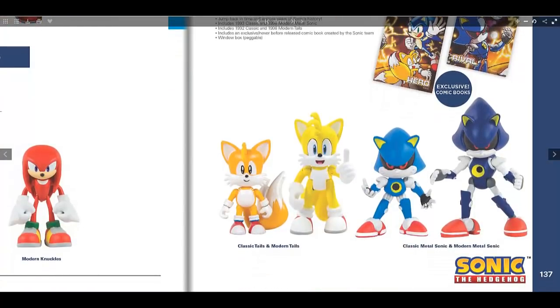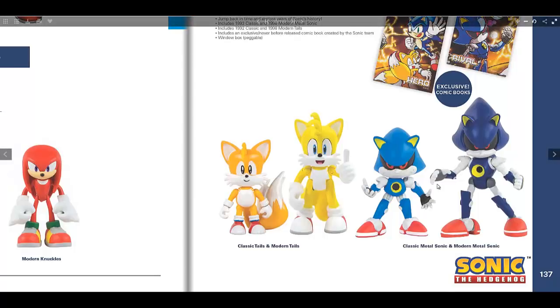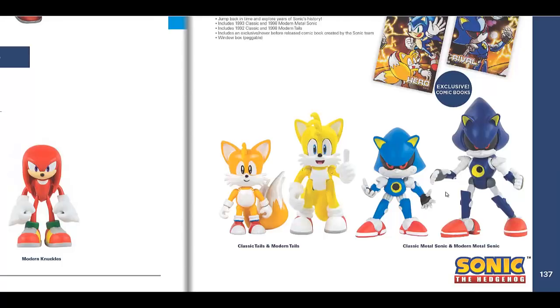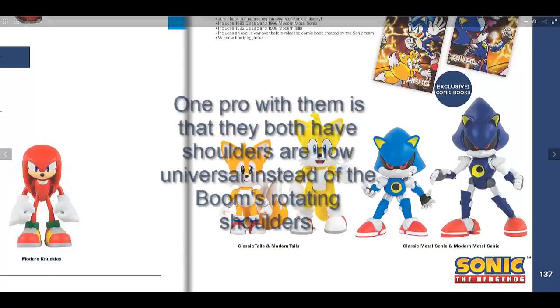And here are the two new figures, the classic Metal Sonic and the modern Metal Sonic. So what do I think about them? Well, I know it's kind of an unpopular opinion, but I'm kind of disappointed in how they were finalized. Let's start off with the classic Metal Sonic. He might not have the same amount of articulation as the other classic figures, since he is posed. And also, for both of them, they use that same exact dull light gray color. And that just annoys me a lot, and it doesn't look good, especially when you're considering Metal Sonic, since he's metal. They could have made the gray a lot darker, but yeah.